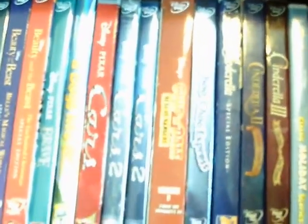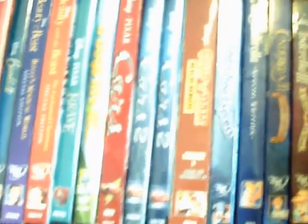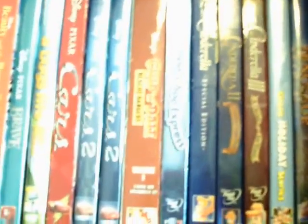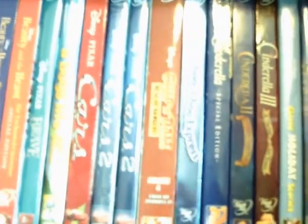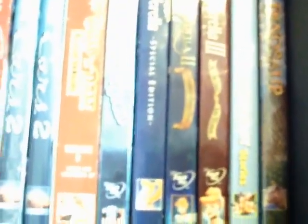Beauty and the Beast: Belle's Magical World, sorry if I can't pronounce that right, Special Edition. Beauty and the Beast: The Enchanted Christmas, Special Edition. Brave, Disney Pixar Brave. A Bug's Life, Collector's Edition. Cars and Cars 2. She has both Cars movies, but anyways. Chip 'n Dale Rescue Rangers Volume 1.